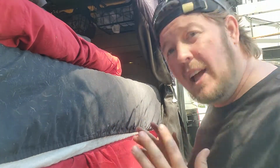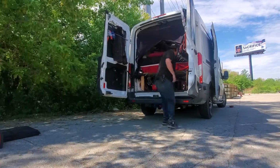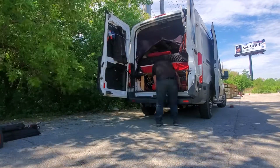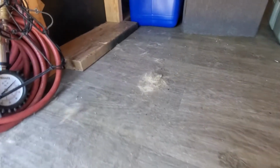I love Jax, but Jesus, the dog hair drives me crazy. Now I gotta pull everything out. Just take it all out. Holy crap, the dog hair under here is absolutely, well, it's all blown away now.